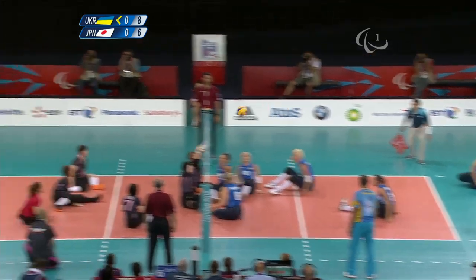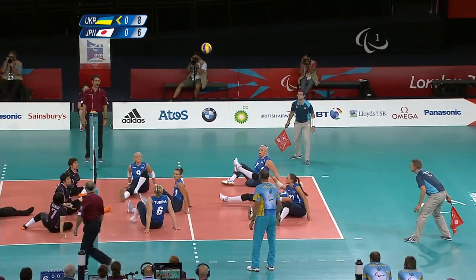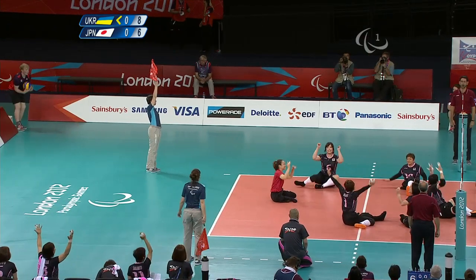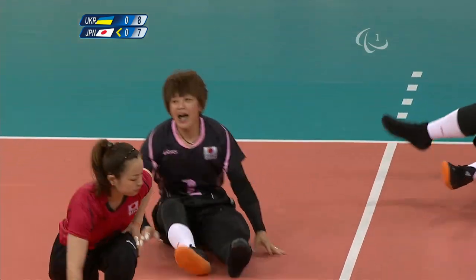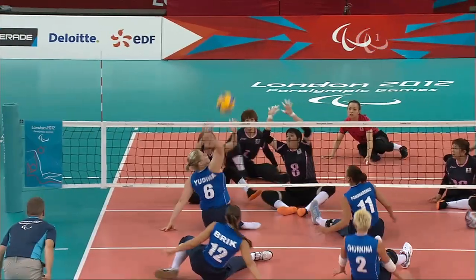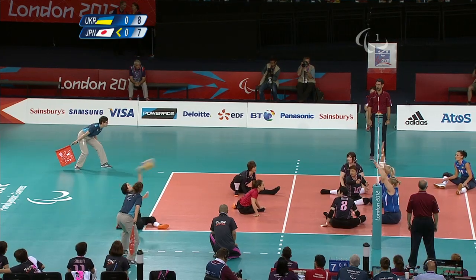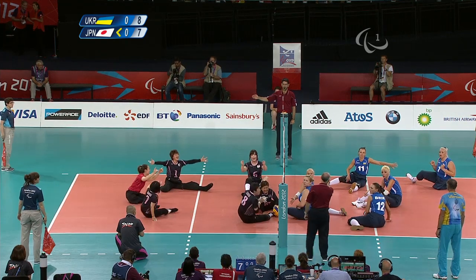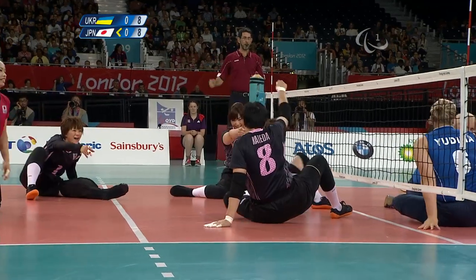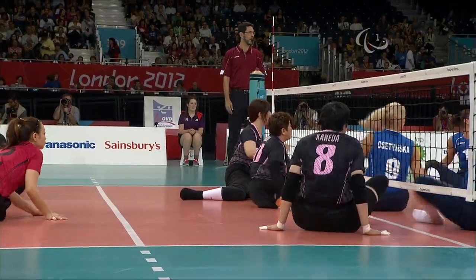Kova now with the serve for Ukraine. And it's the libero, Awano there again. And the spike doesn't hit the intended target. The Ukraine had the time to set that up, but Klotchkova in the end, not landing it in the red area of the floor. And that's just about bundled over the net there. And Japan get the point. Too many touches from Ukraine.